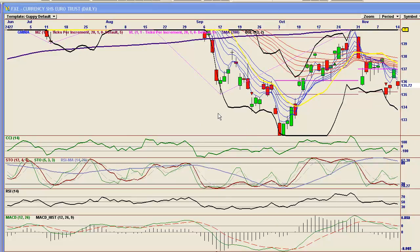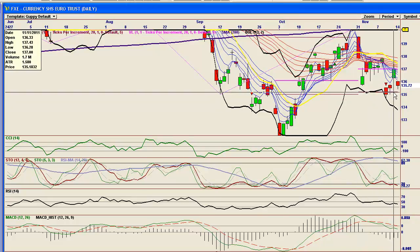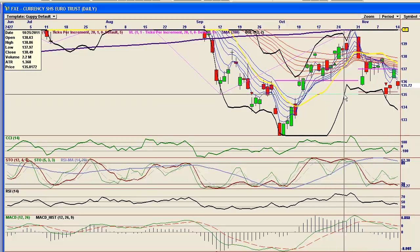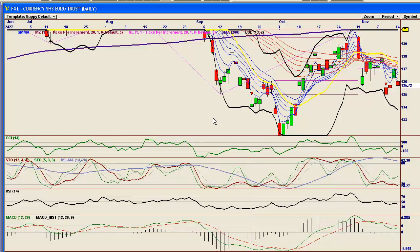If we do have more negative news or uncertainty out of Euroland, I do expect the lower price consensus level to fail, maybe even the previous month's lower price consensus level to fail. And that will begin a correction in the market. Hopefully that will happen soon.